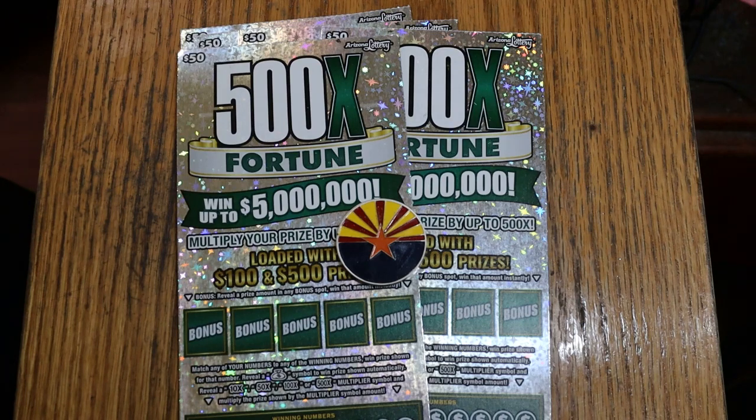We have a brand new big boy out in Arizona, a new 500X, $50 monster ticket. It just came out today. I actually didn't expect to see these, because I usually take where I live. I'm not anywhere near a big city. It usually takes several days to get the new tickets.